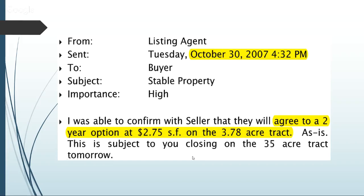So if this was put on the form, the invitation to pre-submit an offer, without that first part, I was able to confirm just the bullet points, you would be safe. Yeah. Okay.